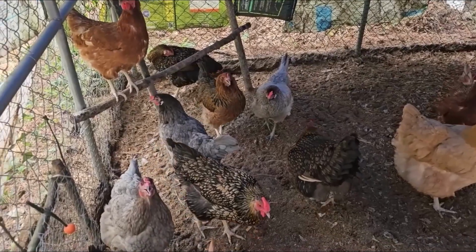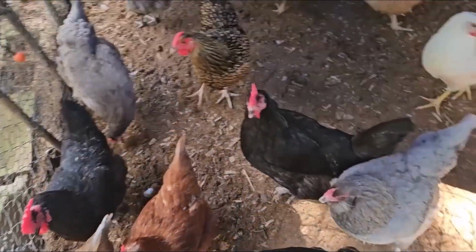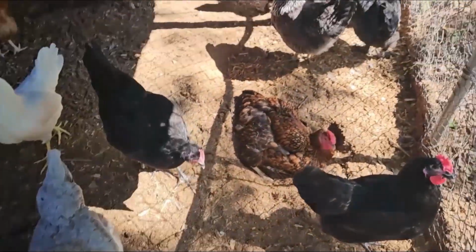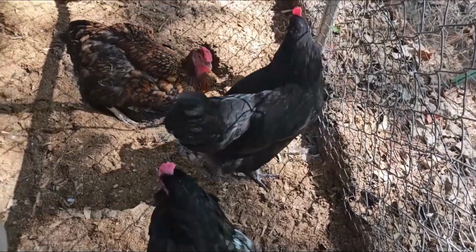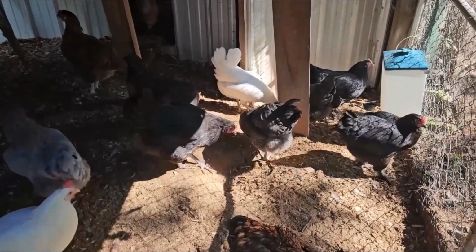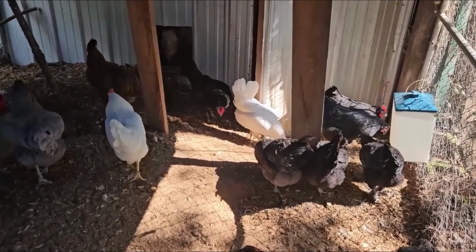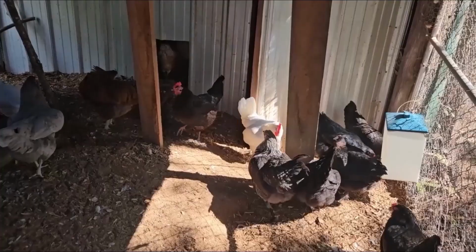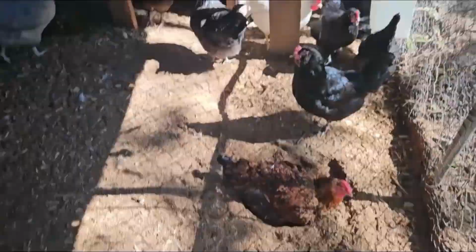Okay, as we come into this pen, most of these are the big girls. They are the 19 laying hens that I have. However, as you can see, some of these chicks have started to come out. That's because they are growing and they're being pecked away less. They're starting to lay, so they're basically starting to become more submissive to me. They're not as fidgety.